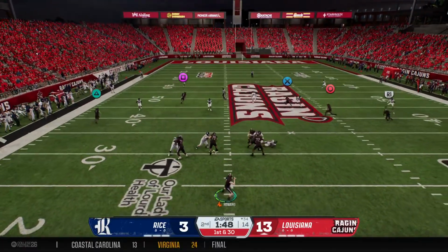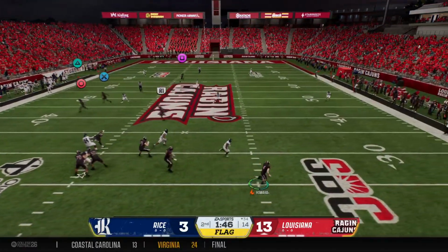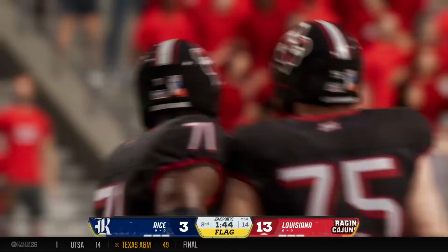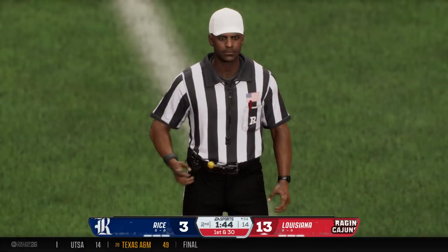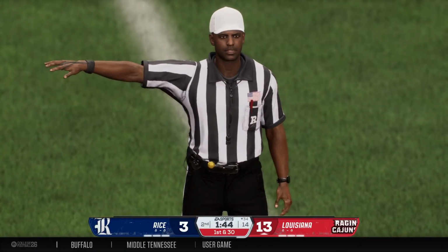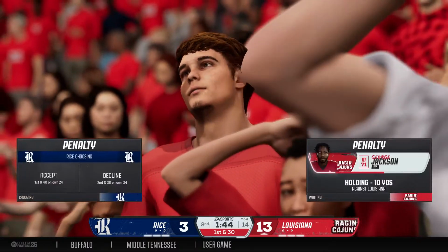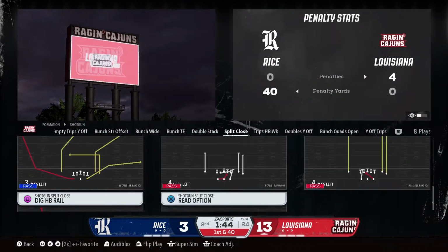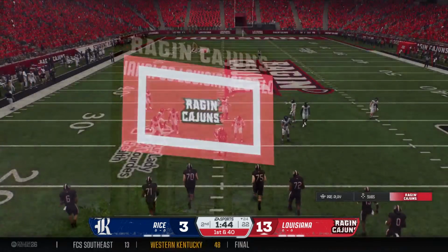From the gun, looking for a man. Now he's going to break the pocket. And it's incomplete, but there's a flag in the backfield. Let's see who the call's on. They say you could call holding on every play. Well, they did on that one.